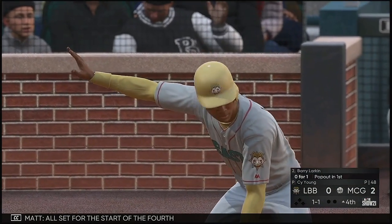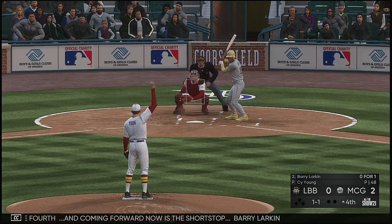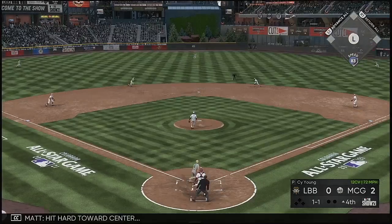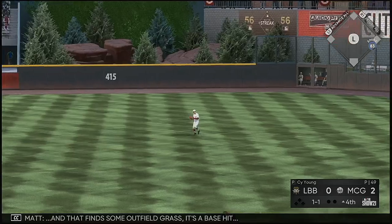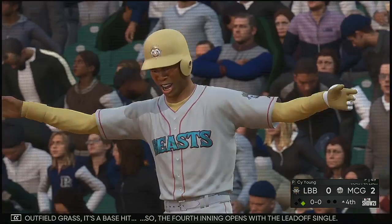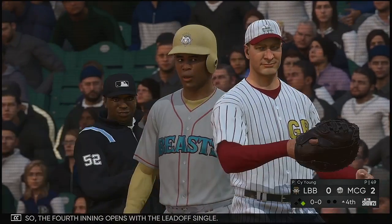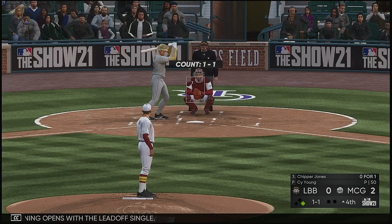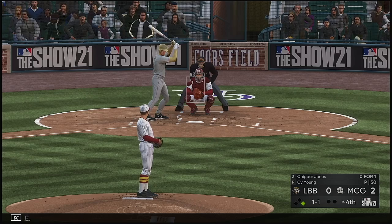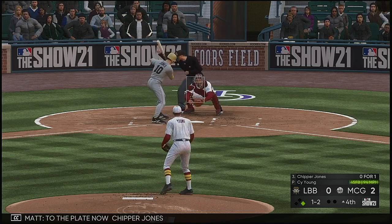All set for the start of the fourth. And coming forward now is the shortstop, Barry Larkin. Here's the 1-1. Hit hard towards center, and that finds some outfield grass. It's a base hit. So the fourth inning opens with a leadoff single. Now that third baseman, Chipper. To the plate now, Chipper Jones.